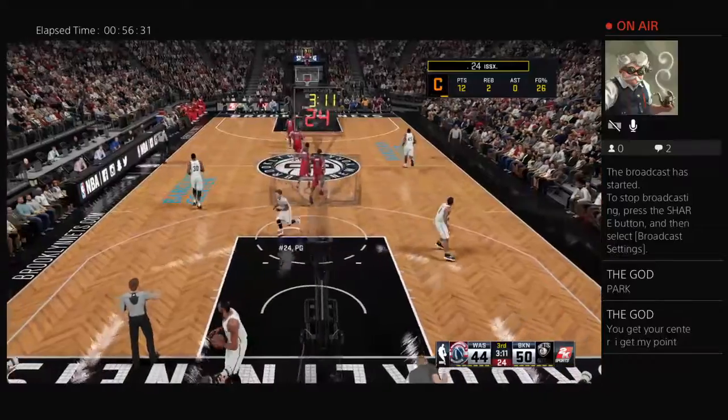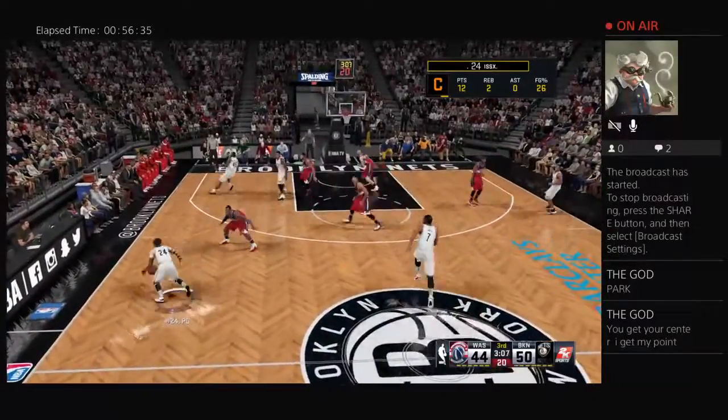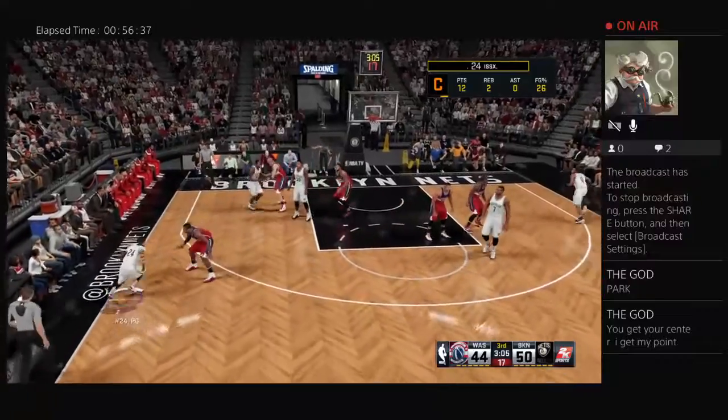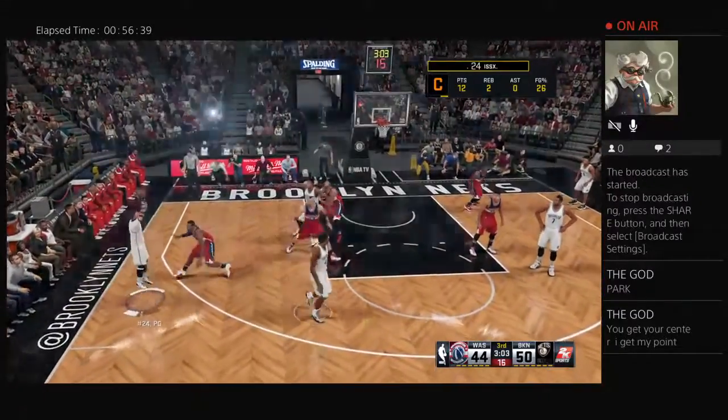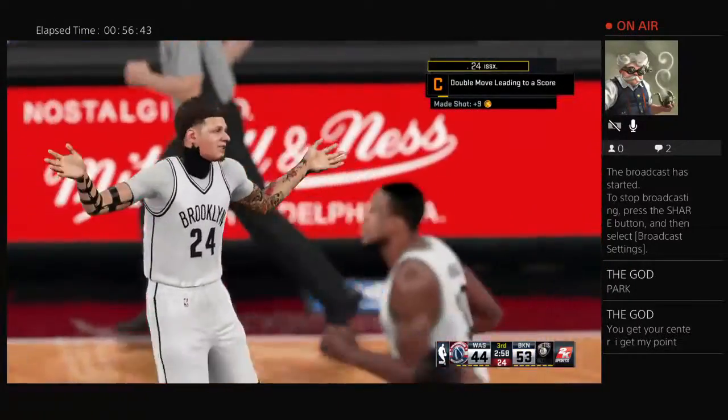Hollis Jefferson's checked in for Brooklyn. Nets leading by 6. Right around 3 minutes into the second half. And the shot's good from Clutch. Yeah, perfect.